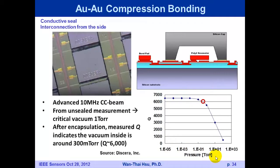And this is a connection from the side. This is our early work. We used gold compression bonding back in the 2003 timeframe, and we put very simple 10 megahertz clamped beam devices in for measuring the vacuum. You can see we characterized the resonator like this, and the Q after bonding is here.